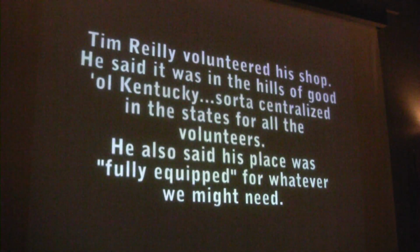And so Tim said he had a shop. He said it's out in the hills of Kentucky, and we didn't know that when it rained, the water would be 2 inches deep and people had blisters as big as you can imagine. But we decided we'd take it there and it'd be kind of centralized, and shoot, Bowling Green was a pretty neat place anyway. So we did it the Kentucky way, and this is the resurrection of the car.